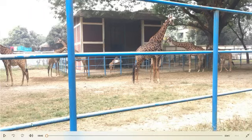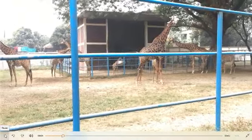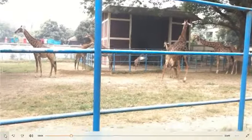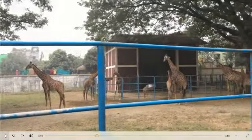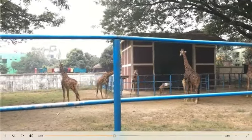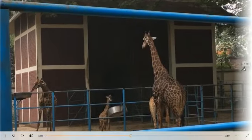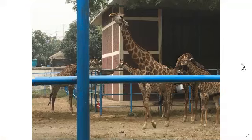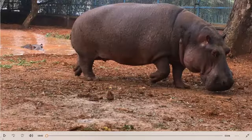Next was a clip of these giraffes that we have in the National Zoo of Bangladesh. These animals are tall. I mean, we hear about them being tall, but if you actually see them face to face, that's when you realize how tall they are. This was a still photograph of the same animals.